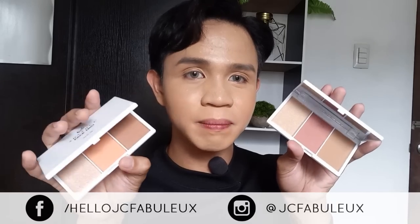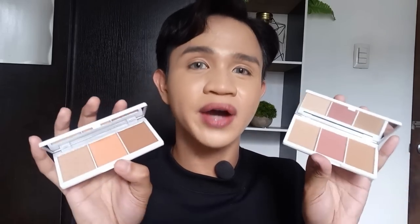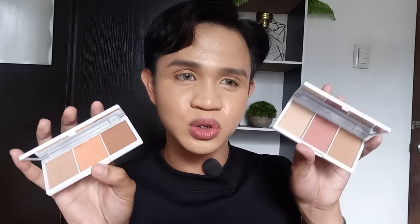So as you can see, magkaiba yung blush nila. Also, nung inusisa ko, magkaiba din yung highlighter and yung bronzer. So I feel like this one could work well with people with warmer skin tone. This one is kind of versatile siya.